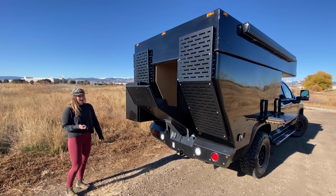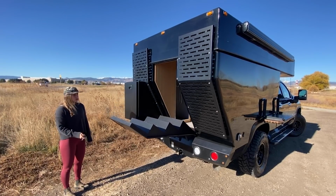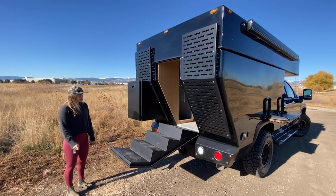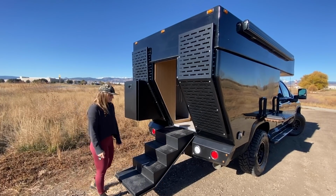So whenever you're ready to hop in, you just use your key fob that's attached to your keychain. It'll lower the doors. These, again, are custom made in-house. So I'll take it all the way down and then check out some of the cool features inside.